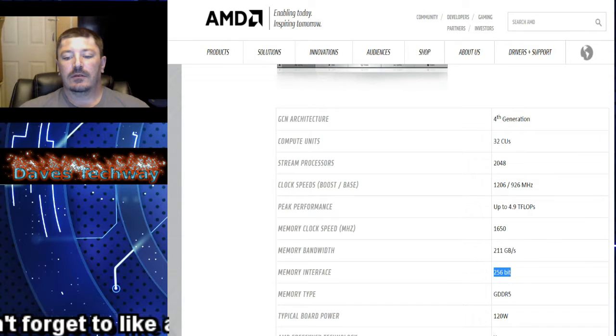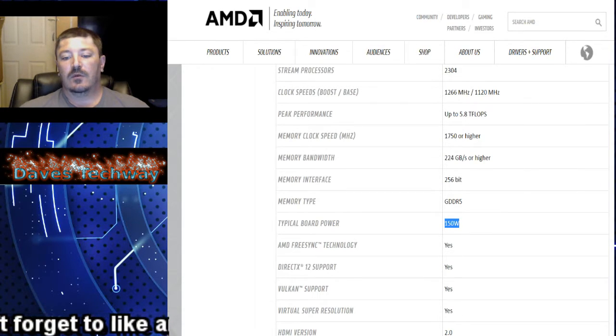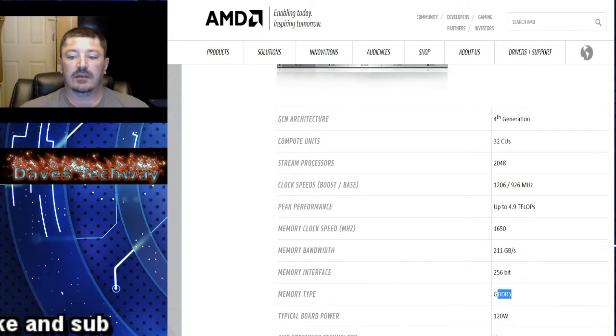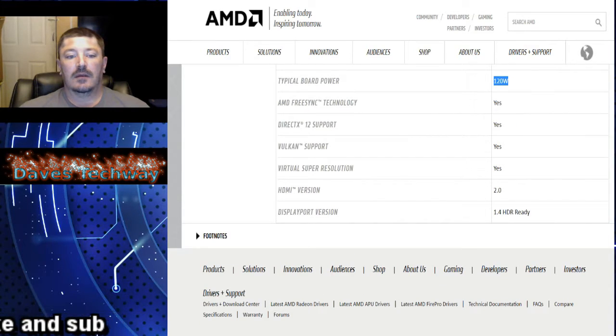They both run a 256-bit memory interface, and they both run GDDR5. On the 480, you have 150 watts of heat that you'll have to get rid of inside your case, whereas the RX 470's only got 120 watts. The rest of them are pretty well the same all the way down.